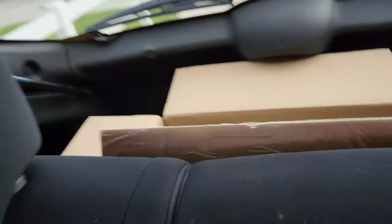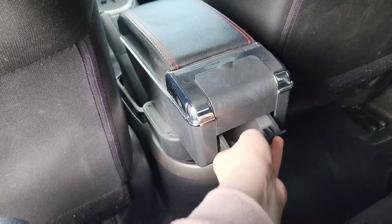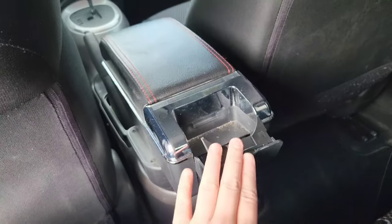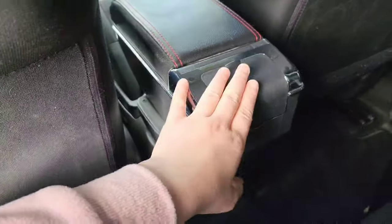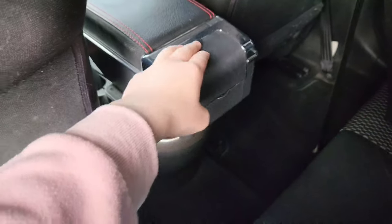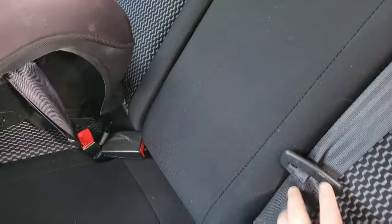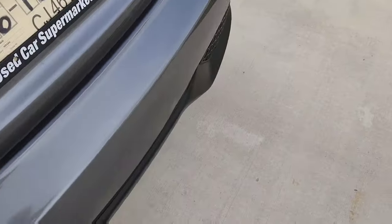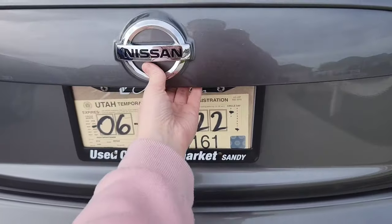I have a box of things that were in my other car. These are the headrests. There's no storage, but that's fine. And this, I don't know what this is for. Oh, and then there's also this. I don't know what the point of that is, but I need to detail this car a little better. And then it has a middle seat. And then this is the other side. The windows are pretty small, but I kind of like it. It's cute. And then this is the trunk.